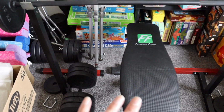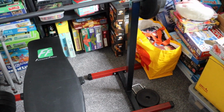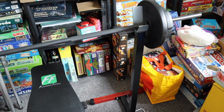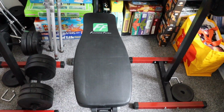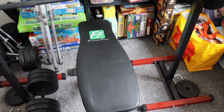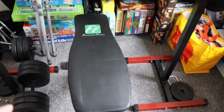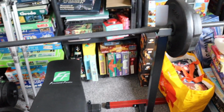Ignore the workout equipment, that's nothing to do with me, that's my boyfriend's. Not that he's been able to use it recently because it's been a makeshift table. But yeah, I'm trying to keep that clear. I mean, he does go to the gym, but if he's got this area to work out as well, it would be handy for him, I'm sure.